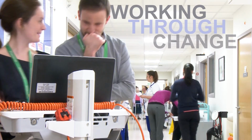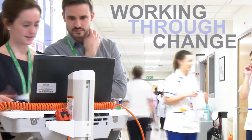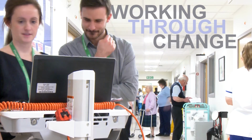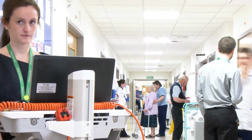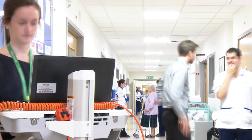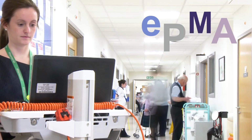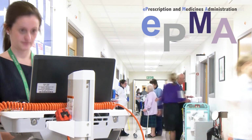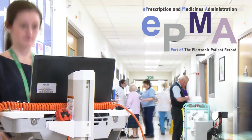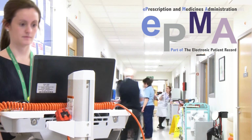I would encourage everybody to use ePMA across the NHS. We've got a completely clear record that is legible, accessible, and gives me all the information that, as a manager or as a clinician, we need to know about that patient's medical history. If everyone is using EPR, or everyone's using one system, then that's going to improve efficiency.